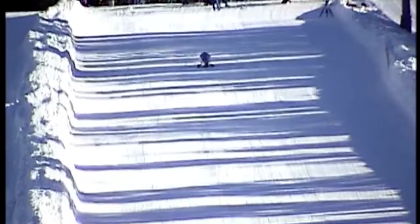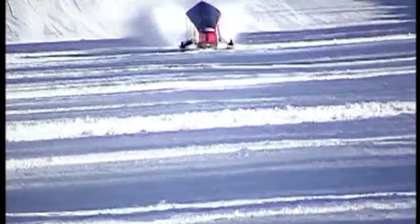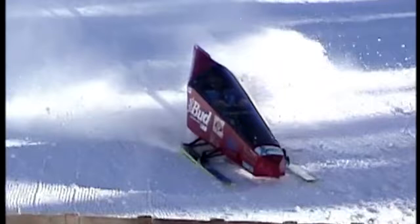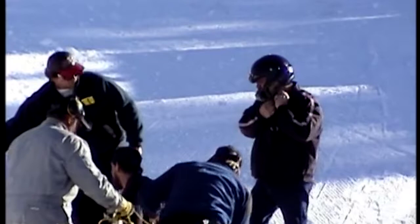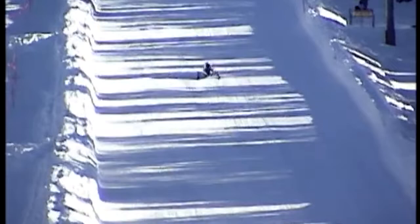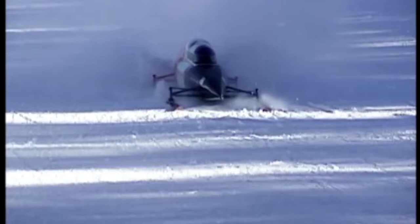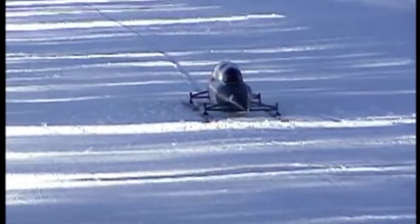Don Adkins currently in second place. Rocketing down the hill. Let's see what he's got. Mark Decharnes, currently ranked number one after the first run, in the French Connection, coming down the course, he's coming very fast. I don't know what's going to happen. Wait, it's a tie for what, second? He tied for second with Gail.